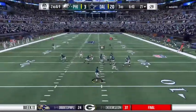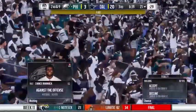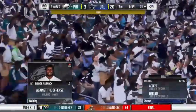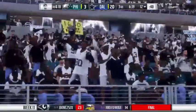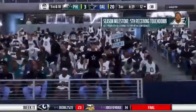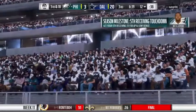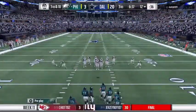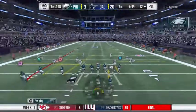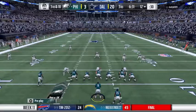Off the play fake, he'll look to throw. And the pressure will get to him. He goes down. Now there is a flag on the play, but this looks like holding on the offense. So they will take the sack instead of the penalty. And it takes another down off the series. But the biggest one of all, do you want to tell the guy who just got the sack that it no longer counts? No. No, not at all. The Eagles on 3rd down. They've converted 3 out of 5 thus far. This will be a tough 3rd and 18.